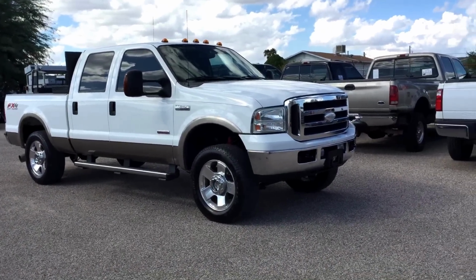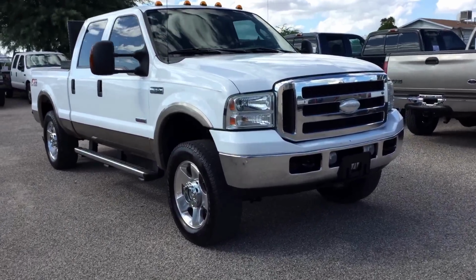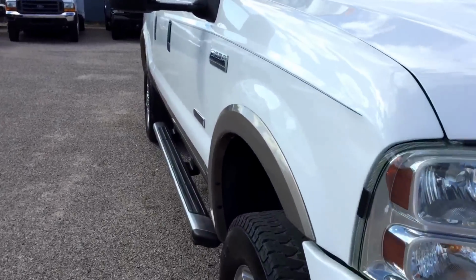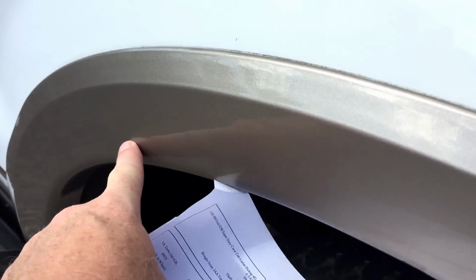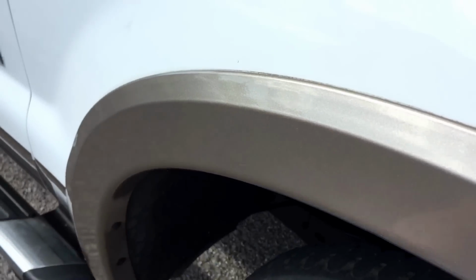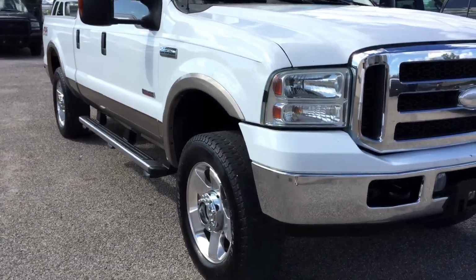If you look at our ad, you'll see the before pictures. In the before pictures, you will notice this molding right here. I don't know if there's enough detail in the before pictures, but right about here, there was a little scar on it. We had one of these in our shop, so we replaced it and put that on there. Other than that, it's exactly as you see it cosmetically.